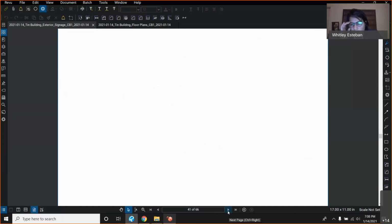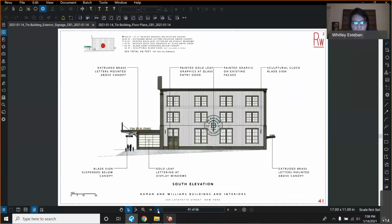Those overall dimensions are consistent with what was previously presented as well. So again, an overview of the south facade. These key elevations, in the upper left-hand corner, do indicate locations. They also indicate the total square footage of the signage, which is well within what's allowable, but it's totaled here on these overview sheets. Next.